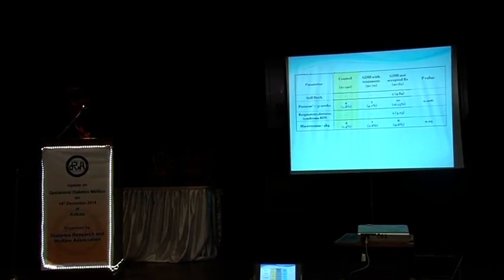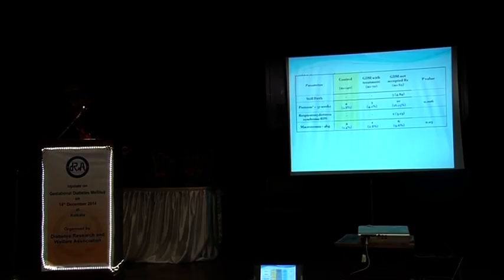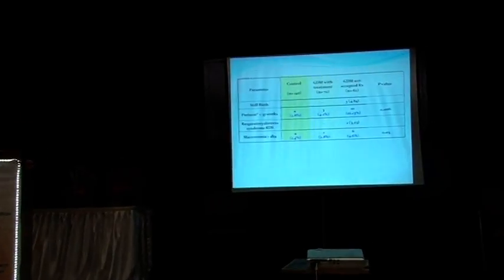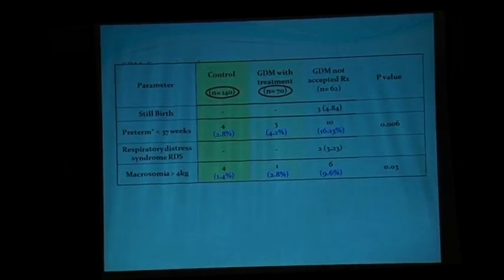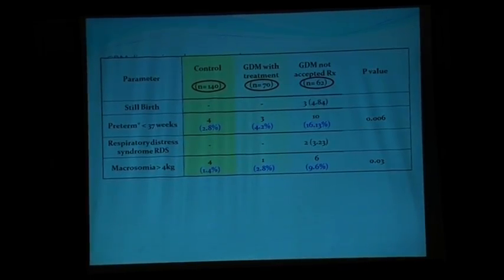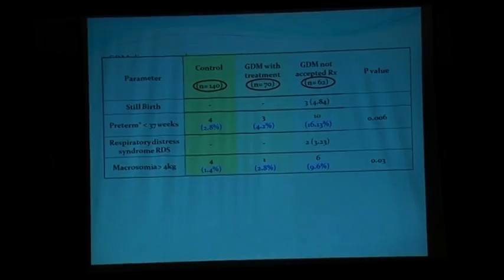DIPSI guidelines say that the population who has not accepted the GDM treatment, total number have been compared with the 140, and the GDM who has accepted the treatment were the 70 and the GDM not accepted were the 62. In this particular group, which has not accepted the treatment for gestational diabetes as per the diagnostic criteria given by the DIPSI, developed 4.84% stillbirth.